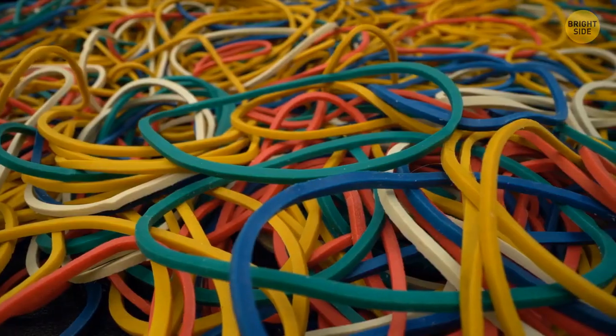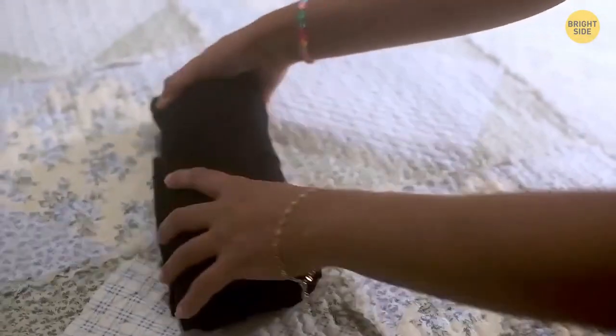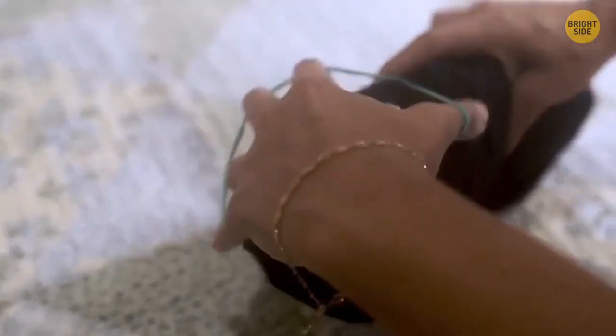A simple stationary item, rubber bands, will help you keep your clothes neat. Now that you've got them rolled up, place a couple of rubber bands around them to keep them from unfurling.